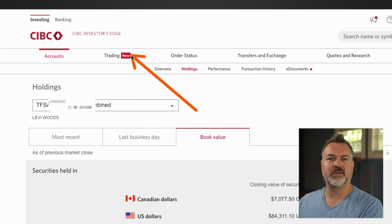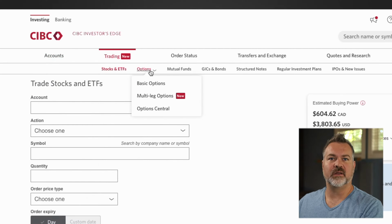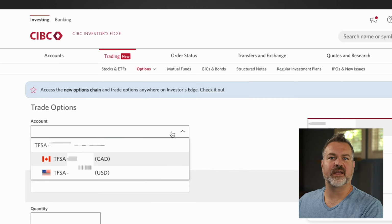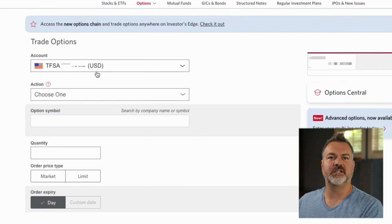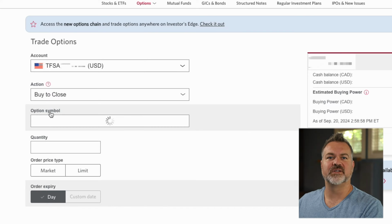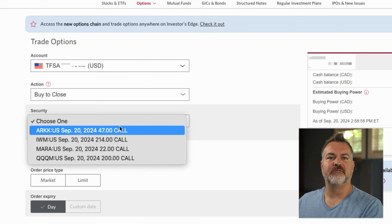I'm going to go up to the trading tab here. So I'm going to click on options, and we're just going to go to basic options. And now I'm going to choose my account. I'm going to choose my US dollar TFSA, and I'm going to choose an option. Now I'm going to do buy to close. There has been a new feature added.